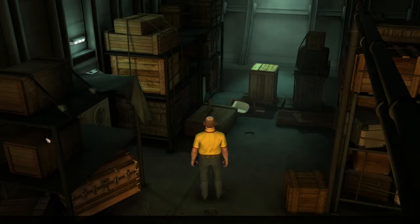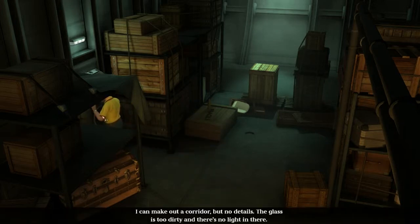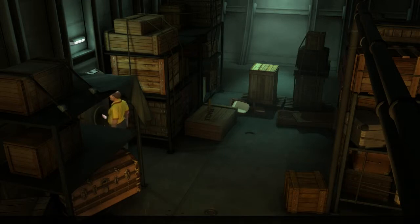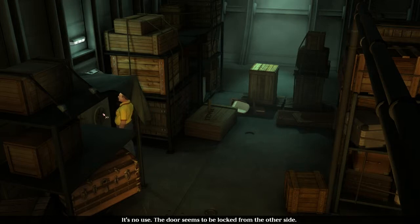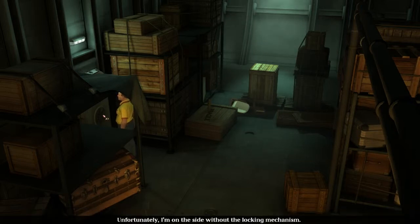Can't do anything else over here, so I guess we just look at the bulkhead. I can make out a corridor, but no details. The glass is too dirty, and there's no light in there. It's no use. The door seems to be locked from the other side. Rear pressure bulkheads usually only open from one side. So if a room were flooded, a drowning sailor wouldn't be able to open the bulkhead and endanger the whole ship. Unfortunately, I'm on the side without the locking mechanism. That's kind of gruesome. Makes sense, though.